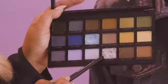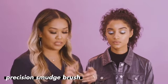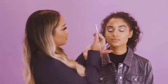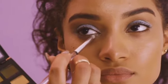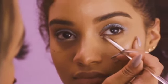So next we're going to take this color, Tundra, and line her lower lash line. And I'm going to use our Precise Smudge brush. I've already dampened it just slightly so it can pick up that pigment and the shimmer that's in this shadow. And then we're going to go ahead, look up, tap it on underneath her lashes.